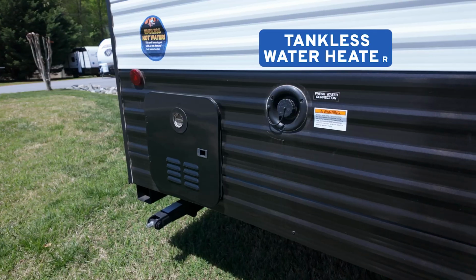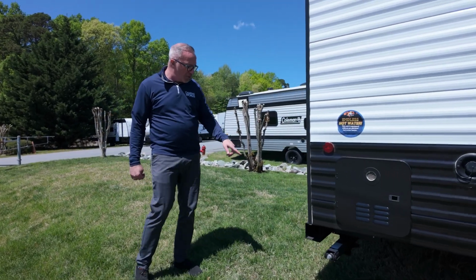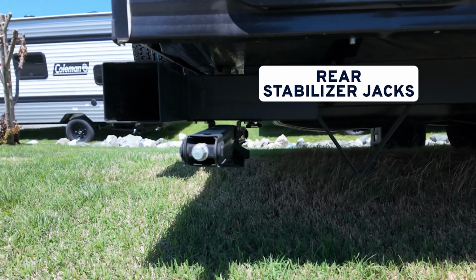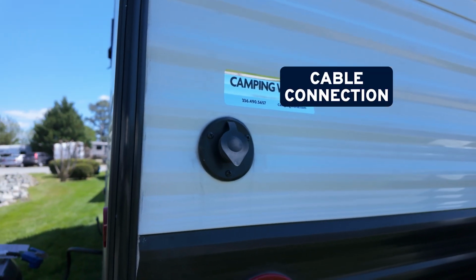Fresh tank filled. This is the back of your tankless water heater, so just do me a favor, don't put a camp chair there. Trust me on that one. 4x4 sewer hose storage on the back, spare tire mounted on the back as well. Got your rear stab jack right there to help give you some stability on your coach. Backup camera prepped. Right here's your cable connection for when you want to set up some entertainment at the campsite.